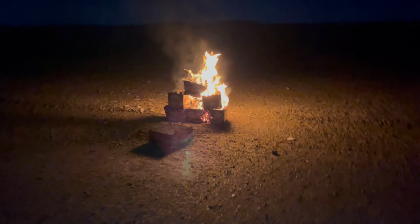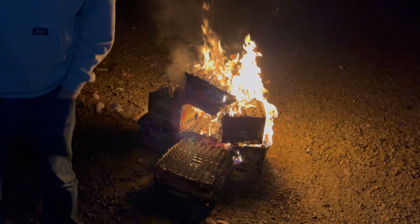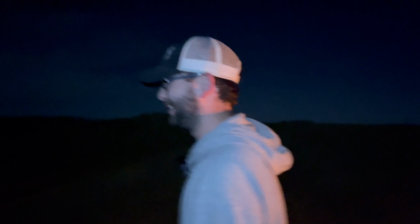That one cake fell off the top. I thought it was about to go off. I was not ready for that at all. That was scary. Okay, that's take two. Good for the blooper reel.